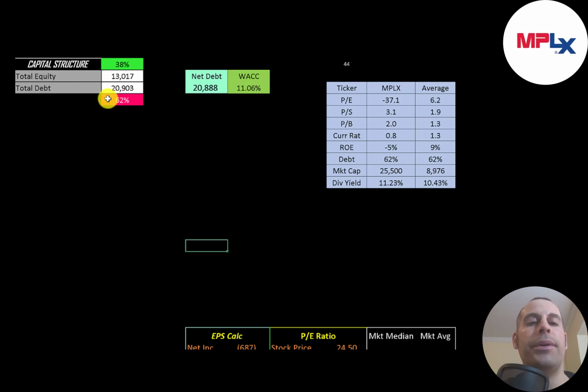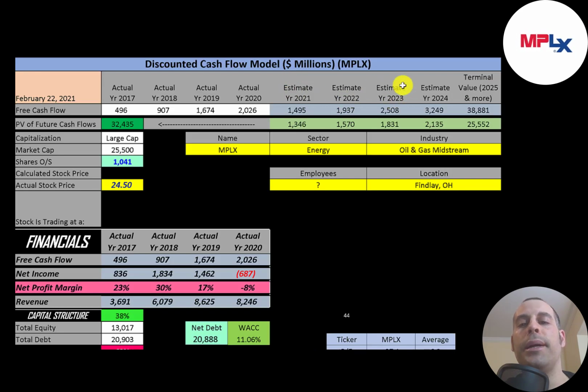So they're pretty leveraged. And their WACC is 11%, and that's a discount rate we're going to apply to the future cash flows. We estimated 4 years of future free cash flows. We also estimated terminal value, which is all cash flows past year 4. That's $39 billion. We discounted those numbers back to today using the weighted average cost of capital. We get a value of the company of $32 billion.